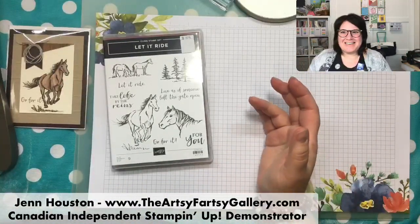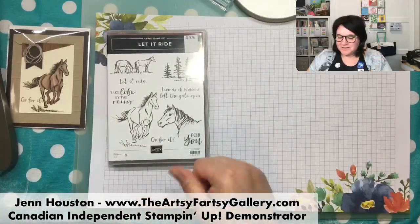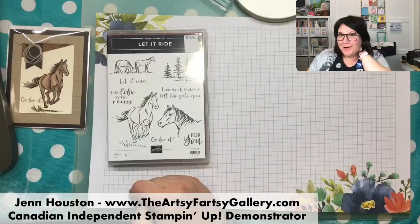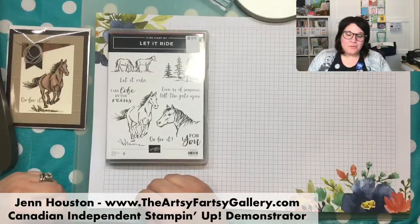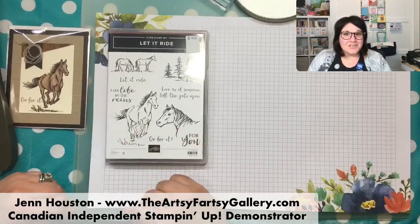So yes, let it ride. How appropriate for today. Give me some thumbs up or hearts if you have this stamp set, and if you've given it a try. It was one of those ones that I actually bought because my niece loves horses, and so I knew that I could make her a birthday card with some horses on it, and she would love it. So that's essentially why I bought it.